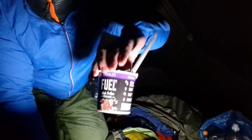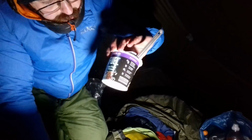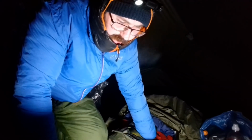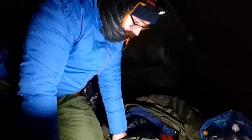And then I'm looking forward to this. I've got some Fuel protein porridge. This one's chocolate, and I've added a fruit topper which has got yogurt coated raisins, dried apricots, pecan nuts, stuff like that in it. I'm going to start getting all of this stuff packed away.